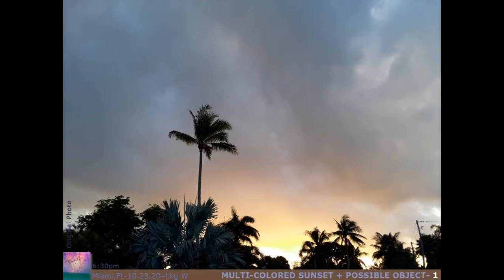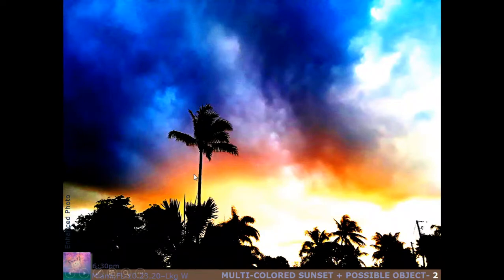We're going to take a look at that with enhancement right away. And here we go. So again, we've got this color signature happening beyond. This could be some type of cloaking craft or shape happening in here. There's just a lot of mystery looming in this darkness. Over here it looks like a triangular shape. Just see if you see anything interesting.